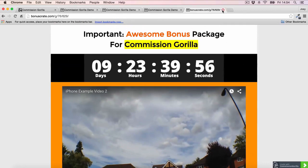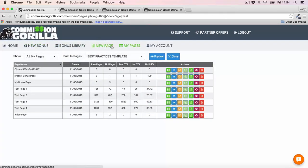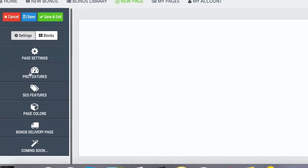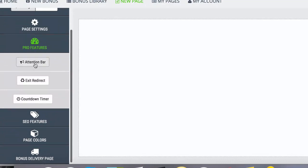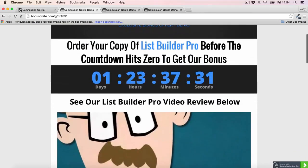Now, one thing I did mention was the pro features. So what I want to do is quickly just head back into a new page, and I want to talk about these pro features. So you've got attention bar, exit redirect, and the countdown timer like I just showed you. Okay, so what I want to do is just show you some examples. So here's a demo page that was built using Commission Gorilla. And with this one, you can see countdown timer on the page. It's very attractive, and you can basically customize this however you want, colors and things like that. And this is something that you really want to have on a bonus page.